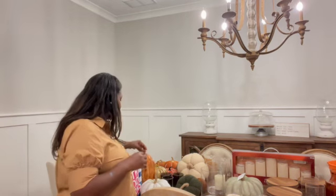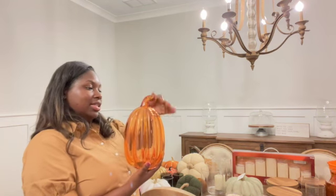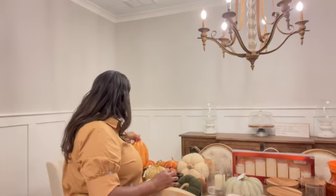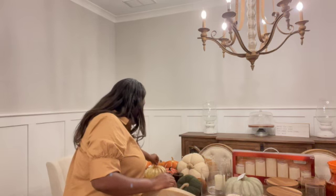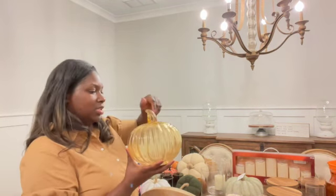And I picked up these glass pumpkins from Kirkland's as well. Just two different sizes. So I kind of like this glass. So I got an orange one and this really light gold one. So I like that.